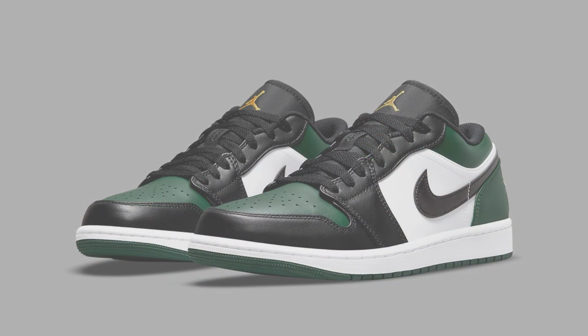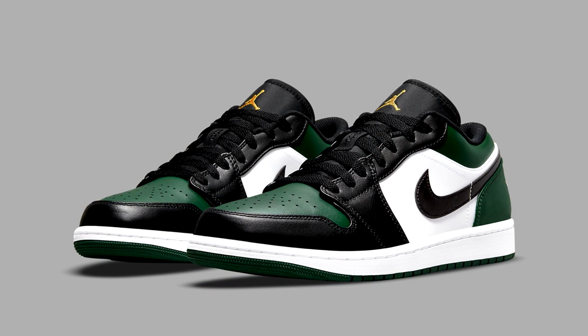Is this going to be a shoe that Tom Stefaniak likes? Maybe Tom, if you're watching. What do you think about the Jordan 1 low green toe? I know you love your Jordan 1s, so maybe this is for you.